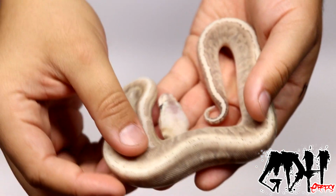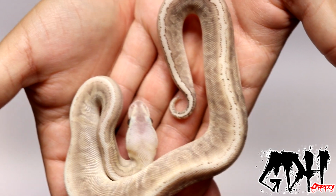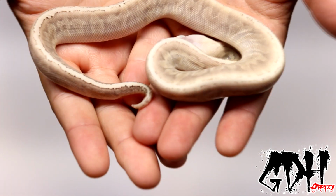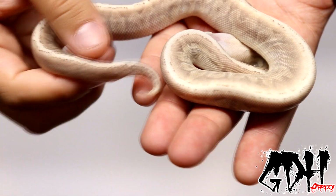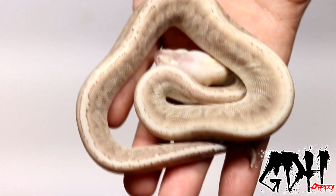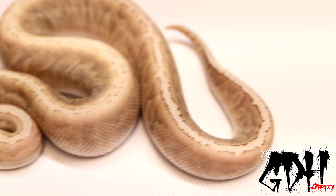We'll see how everything looks at the end of the year and see what I really want to hold back. But this guy is just stunning. I can't wait to see him with an extra 100 to 200 grams stacked on. I've actually got 2 potential GHI clutches that are going to be hatching within the next week or 2. One of them should be hatching any day now, so we'll see. I might be able to hatch something similar to this, but I don't think he's got Mystic. I think he's got lesser, but who knows.